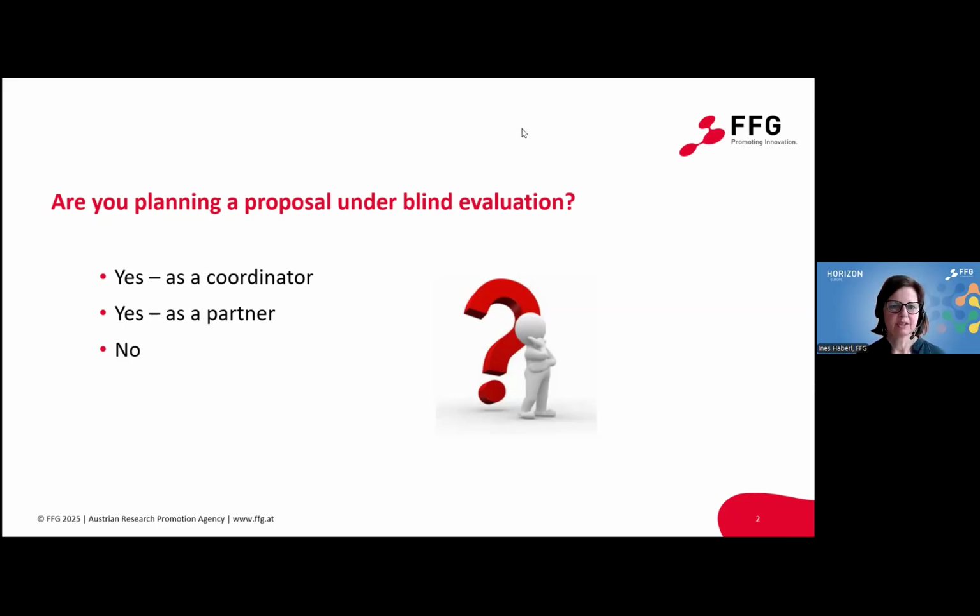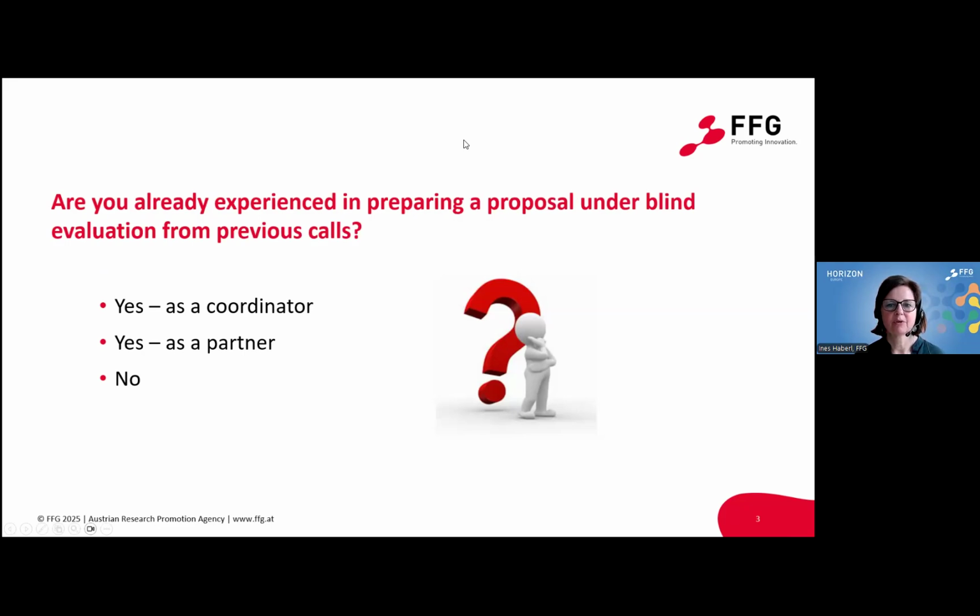And the second question would be if you are already experienced in preparing a proposal under blind evaluation from previous calls, either as coordinator or as partner. We have mentioned that already in 2023, blind evaluation pilots started, and so maybe you have already experience from these previous calls.